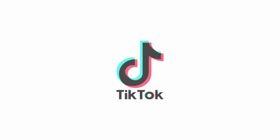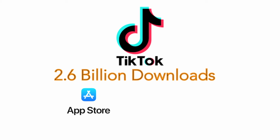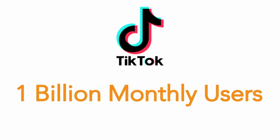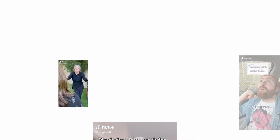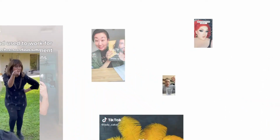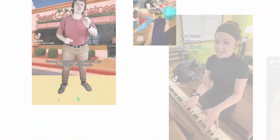TikTok is one of the newest trends in social media, with more than 2.6 billion downloads on the App Store and Google Play, and an estimated 1 billion monthly active users. With this kind of growth, it's clear that TikTok is a force to be reckoned with. However, it's not just an app that your kids find silly videos on. It can be a valuable tool for increasing your brand's presence online.